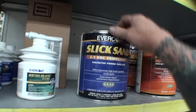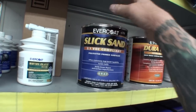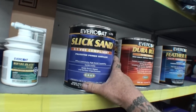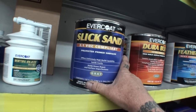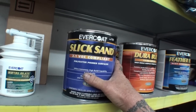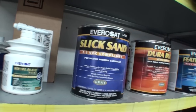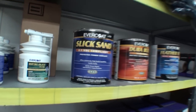Okay, so then we've got this one here. This here I would classify as a spray-on bondo. I don't like using spray-on bondos. If you have to go to that extreme to use a spray-on bondo, then you're doing work down in South Dallas somewhere. Stay away from that. Do it right, because if you're not doing it right, you're not doing it at all. And when you have to rely on spray-on bondo to do the work for you, I'm going to leave it at that.